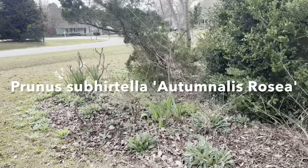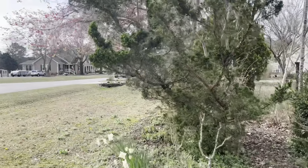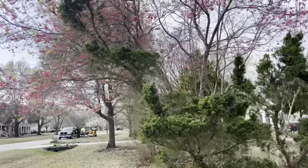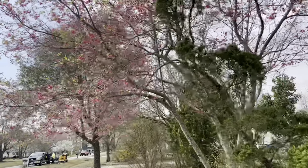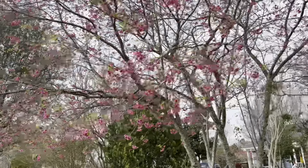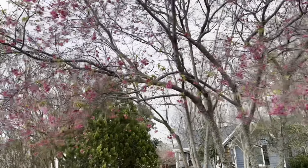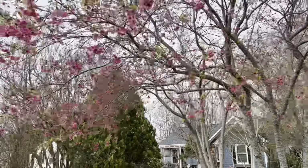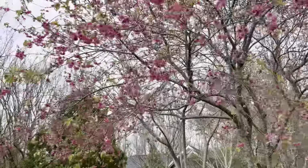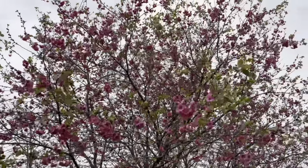In addition to the Prunus incisa blooming, the Prunus subhirtella variety 'Autumnalis Rosea' is also flowering really well. It's a little past its peak because you can see the foliage is already starting to emerge, but it's a beautiful tree nevertheless. Been waiting for this to happen all winter long, and here we are. It's really doing its job.